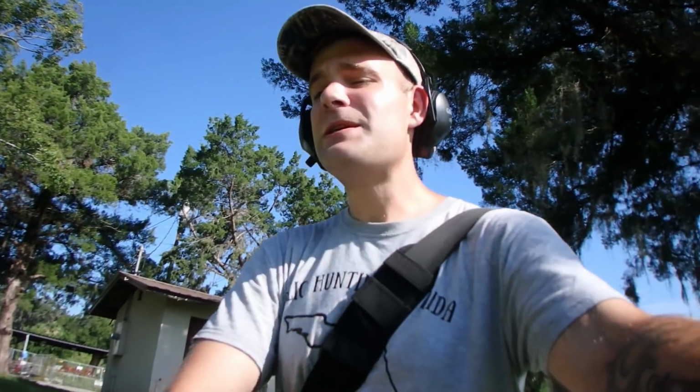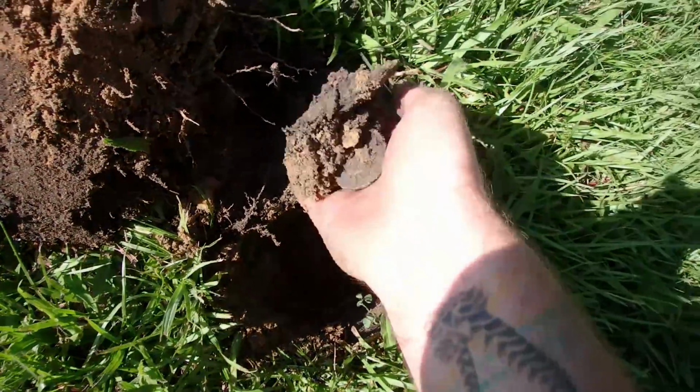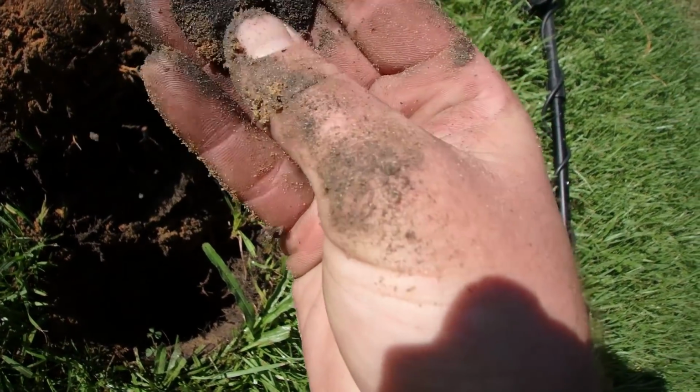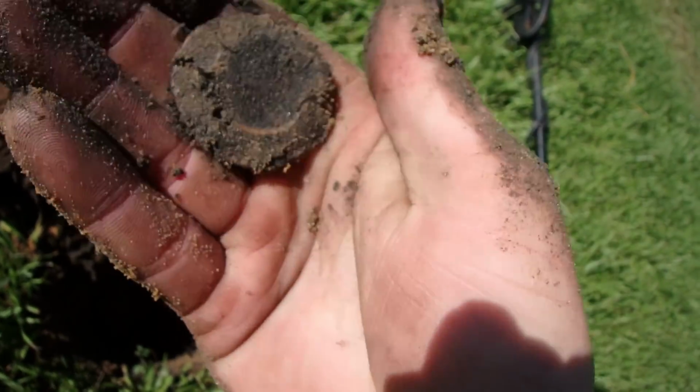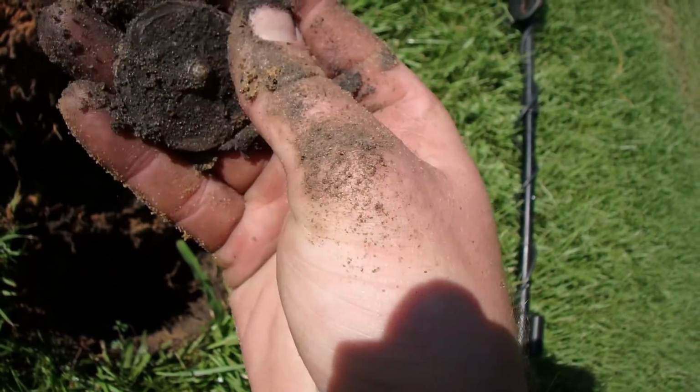Alright, screaming signal down here, like 77 to 85. I reach down and I can feel it, and it feels round, and it feels big. I'm in an area that is 1821, so I'm hoping on a large cent. It might be too big though. But I finally got down to it. Just pulled up. Oh, it's not a large cent. Oh, but that is old. Oh boy. Whatever that is, it's very fancy.